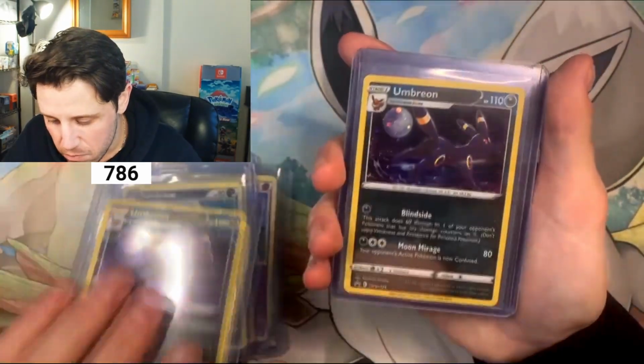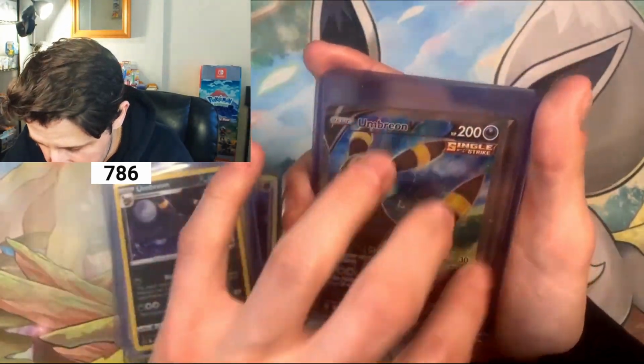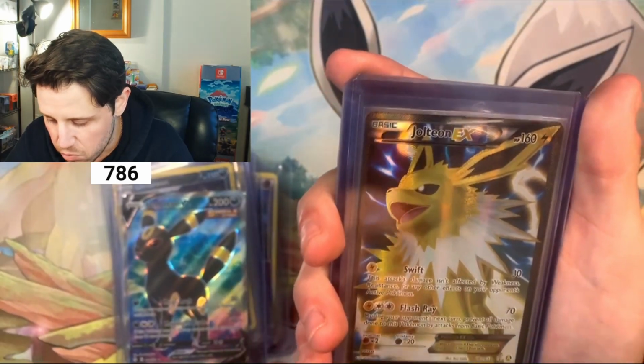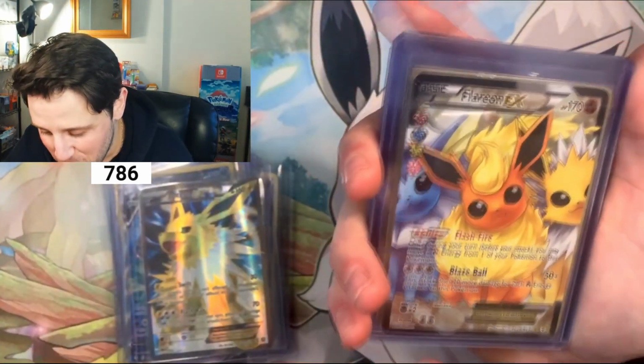We got a couple modern promos and then an Umbreon V, which I've never owned. Really nice card. Jolteon EX from Generations. I believe this was in a collection or a tin. I believe it's a promo. Doesn't really tell you. Boom! I've always wanted this card.